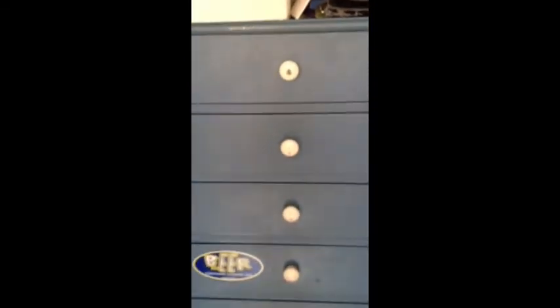And then I just wanted to show you the closet really briefly. This is a chest of drawers that Jay's had since childhood. In his room, his mom painted them blue. It's not really the greatest blue. It could do with some more paint and, you know, removing the beer sticker, because that's just so collegey.